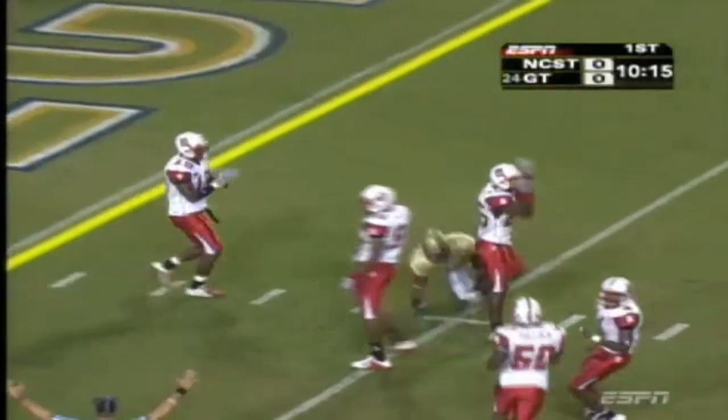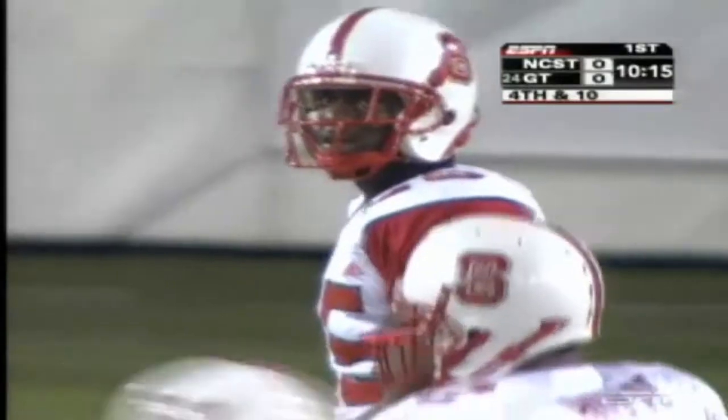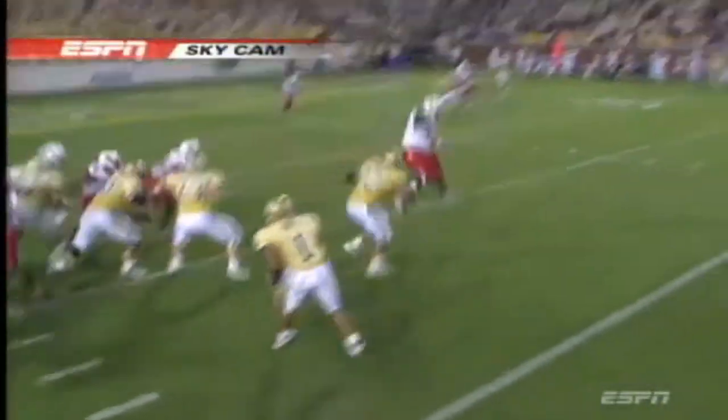A terrific read on defense by Miguel Scott, the safety. He saw it wasn't going to Calvin Johnson, and had a chance for the big hit, and he got it under Marius Bilbo. Big stop by the defense here for North Carolina State after not getting the fumble, getting forced to go back on the field.